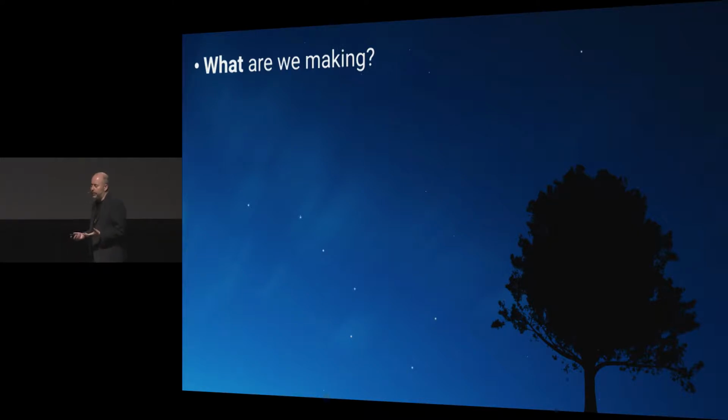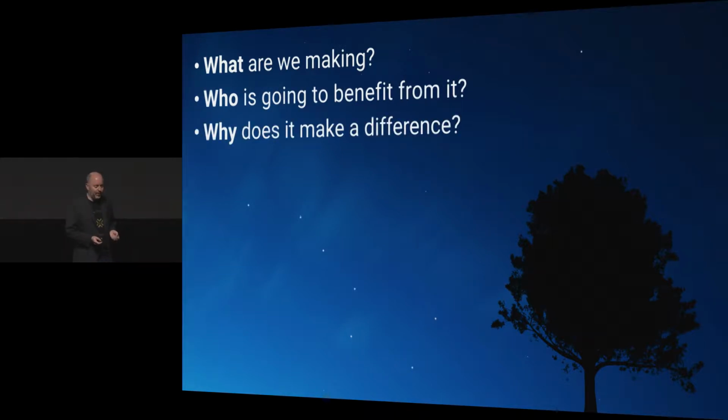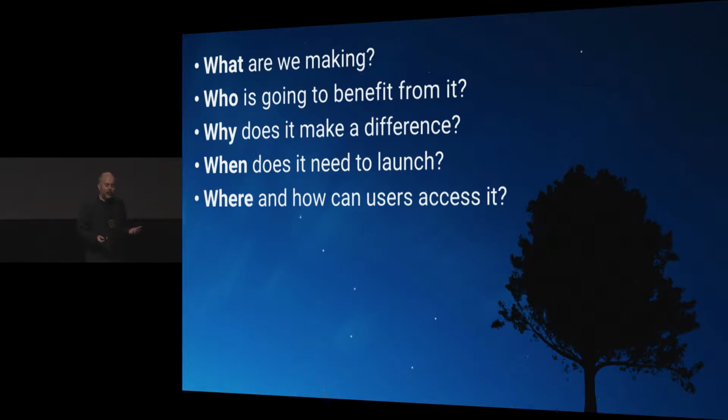The first, for the team's benefit, is what exactly are we making? Who is going to benefit from it? Why does it make a difference in the marketplace? When does it need to launch by? And where and how can users access it? These are all really important questions, and there's a total crossover here from game development through to language learning and definitely in the world of healthcare IT. All of these are really good questions to ask yourself at the beginning of a solution.